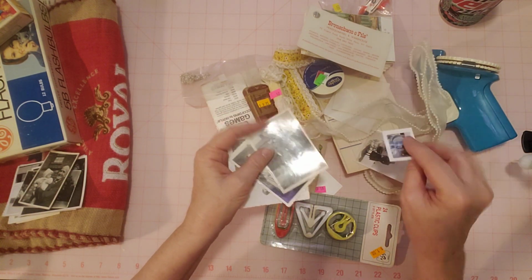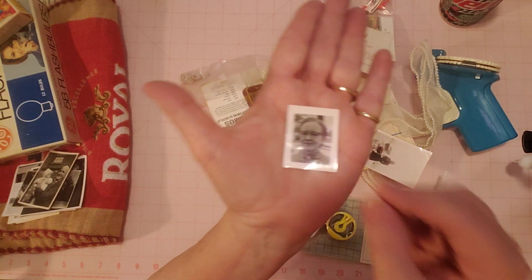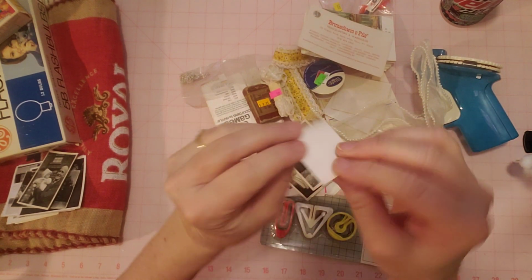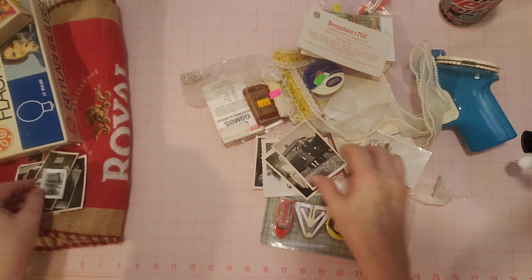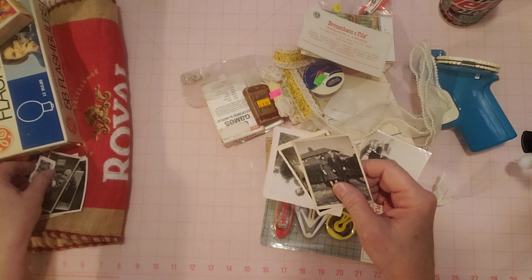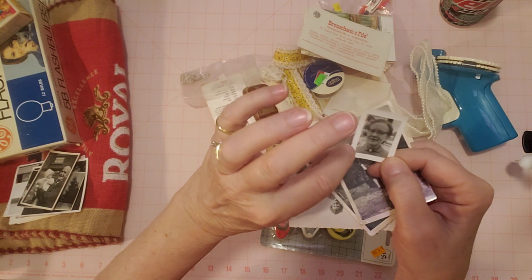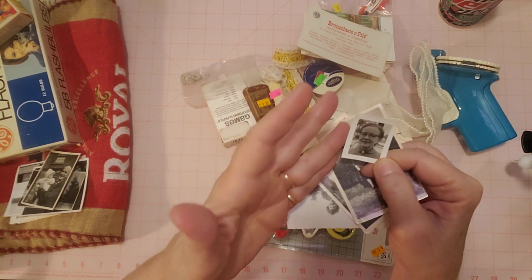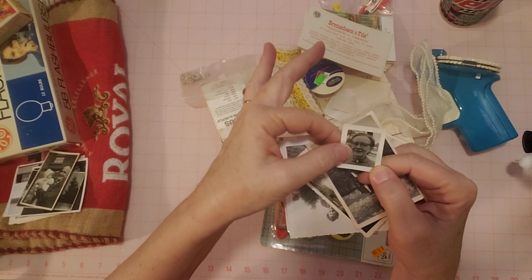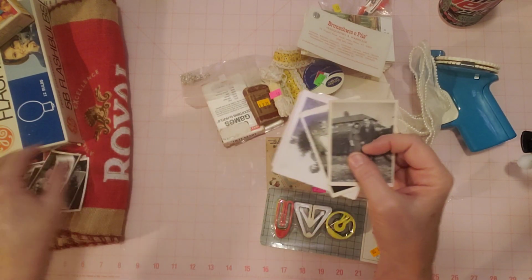Oh, look at this little one here. Isn't that cute? Look how, see in my hand, how tiny it is. I don't know what that's from, but it's an old picture. I can picture that in a yearbook or something. So maybe this lady was a teacher and this was cut from a strip from a yearbook. You know how they used to give you all different sizes of pictures.